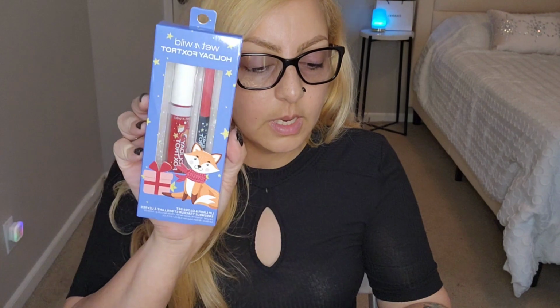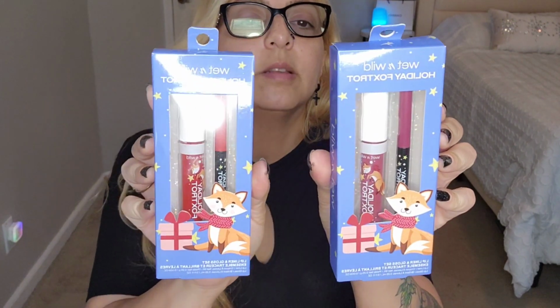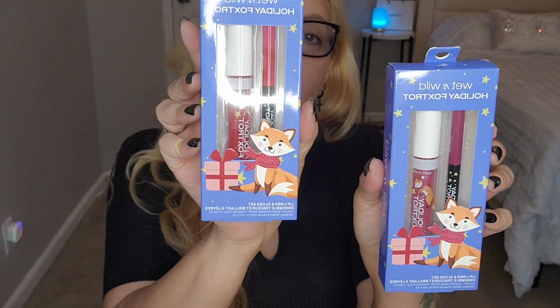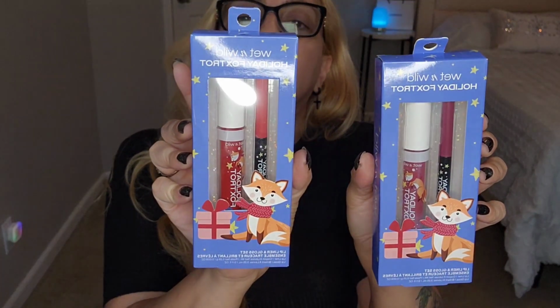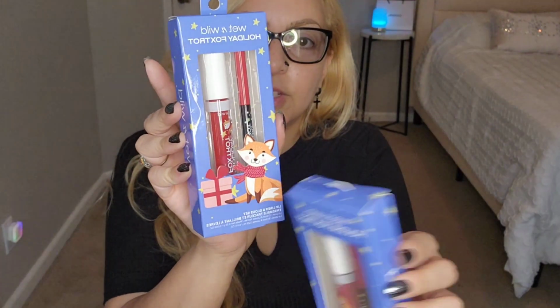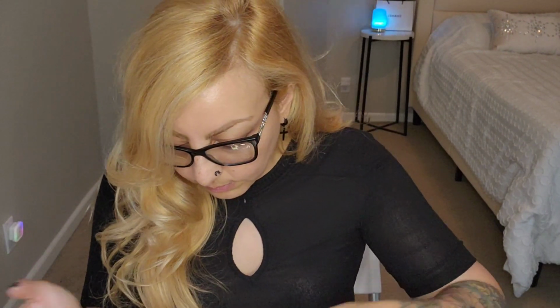So let me show you first the lip product I ordered. There was three sets. I got only two, the red one and the more mauve pink. So that's a Potion Plum, well, Plumpy, and the Candy Cane Critters. So as you see, it's a cute packaging with the box in it. And it's Wet n Wild, so it's very inexpensive.